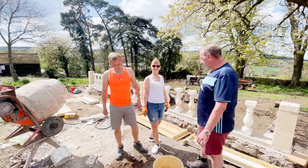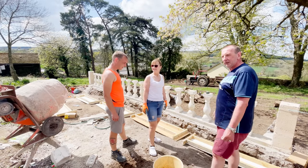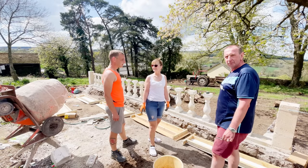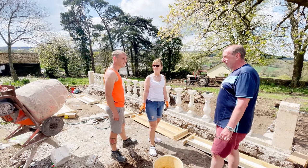Yes, we've made five bases. Yep. All five to fill, so they'll hopefully dry better and faster, and we hopefully get them on tomorrow. Well, hopefully, because we've got another four people coming tomorrow and get them out the way.